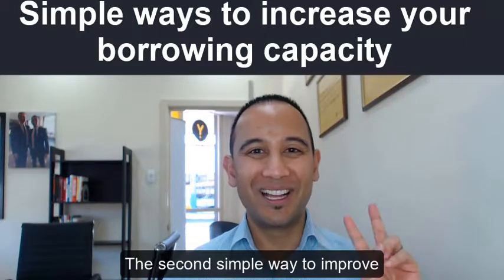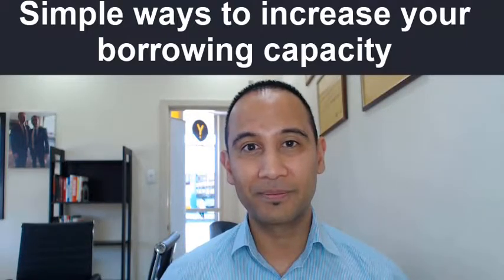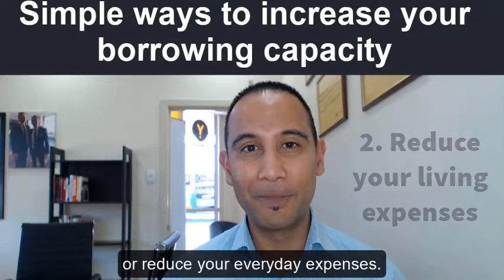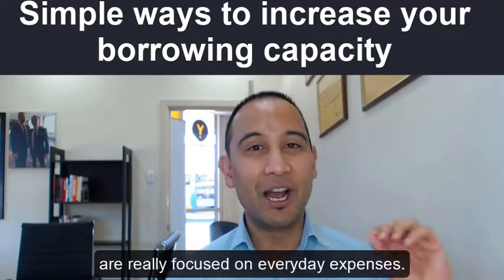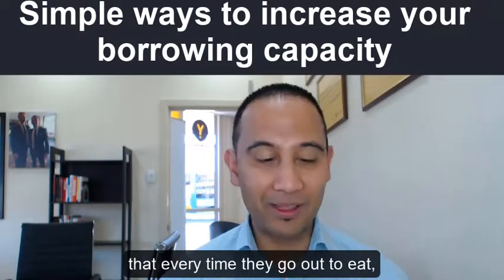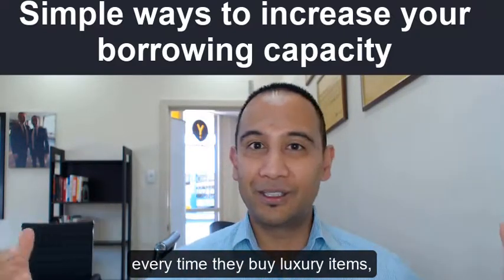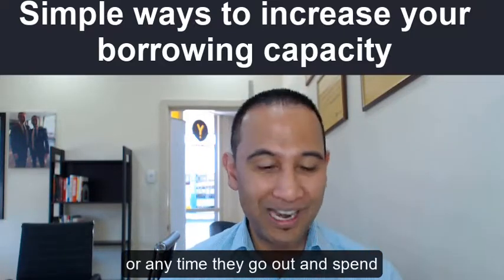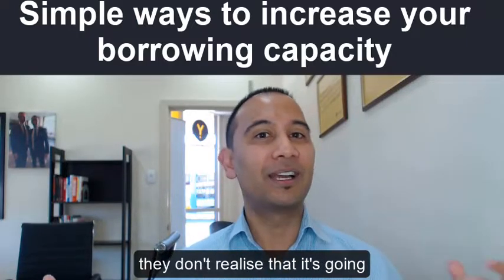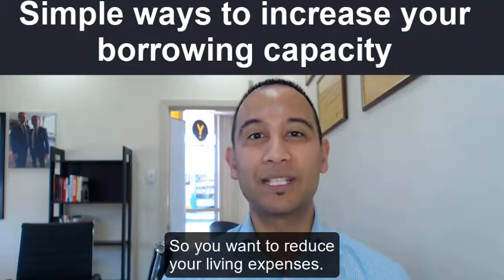The second simple way to improve or increase your borrowing capacity is limit your everyday expenses or reduce your everyday expenses. Most lenders in the market today are really focused on everyday expenses. And a lot of clients aren't aware that every time they go out to eat, every time they buy luxury items, or anytime they go out and spend and buy lots of things, it's going to affect their borrowing capacity. So you want to reduce your living expenses.